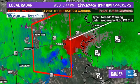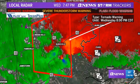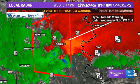Oh, gosh. Right there. And you see it? People, you need to take this seriously. The photos that are coming in from the Livingston area two hours ago are just difficult to see. It was a pretty large storm there. Again, you can text us if you have photos on your phone and you're in a safe spot.